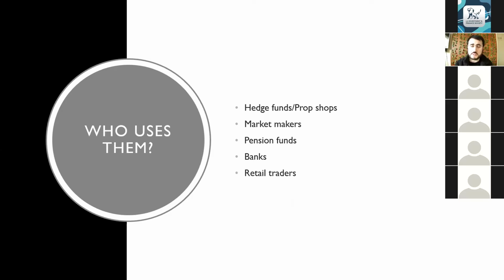So you use them, pretty much everyone. Every market participant uses them at some point, whether it's for income, for example, pension funds, they would sell calls on their existing holdings. Retail traders and hedge funds would use them to speculate. And of course, the market makers who make the market.